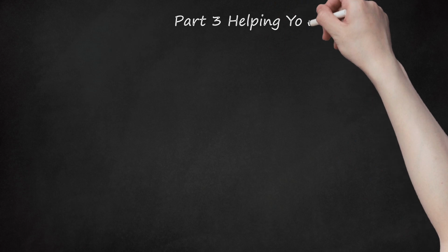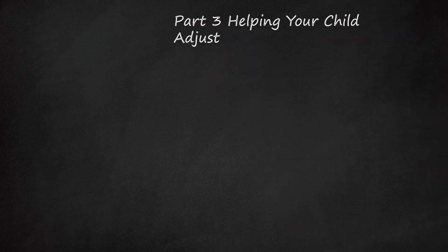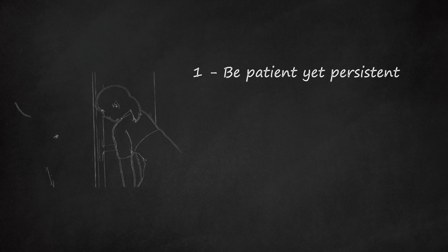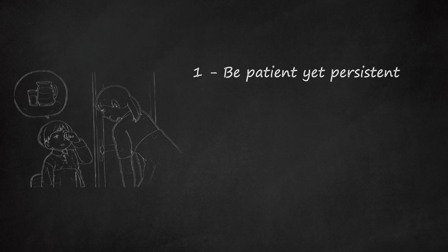Part 3: Helping your child adjust. 1. Be patient yet persistent. For the first few nights after moving into the big boy bed, your child might be very taken with his found ability to get in and out of bed as he pleases. This can result in some difficulties at bedtime.